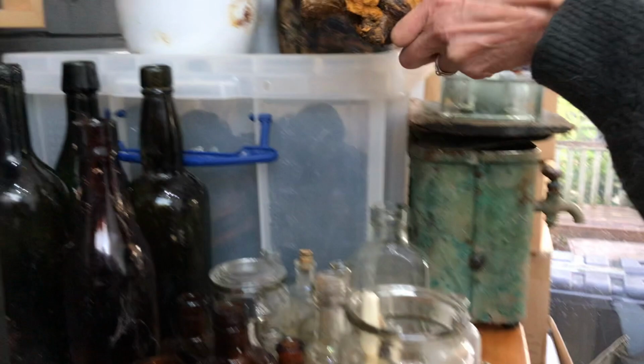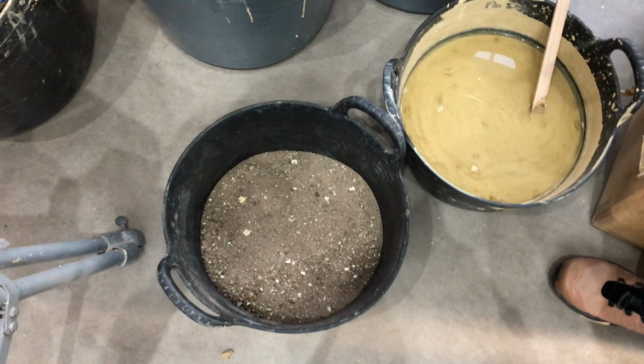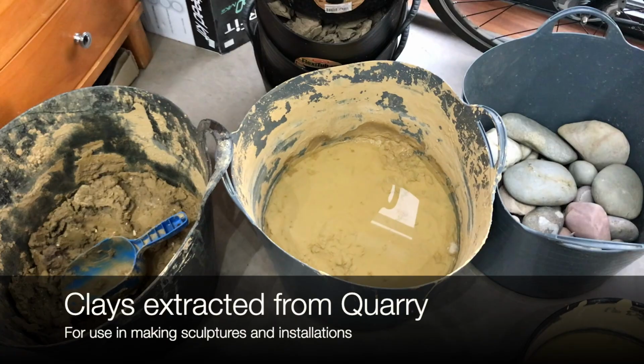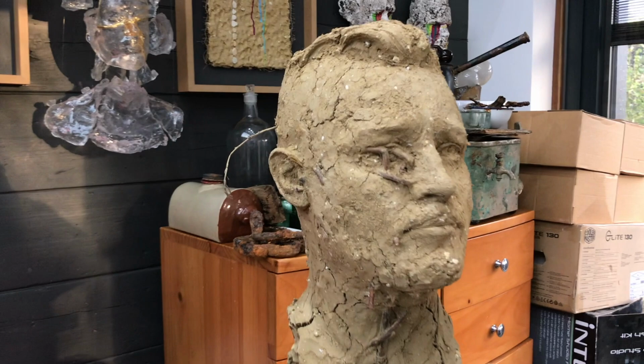So you're starting to build this story up. In this box here, that's just full of shoes. Full of the old leather shoes that I've been photographing and recording. Some of these bottles still have their little corks in. And these are the different clays that I've been experimenting with. So this is the chalky boulder clay, which I've mixed with water, taking out all the big stuff. And is that what you made? So that's mixed with sand to act as an aggregate to then create this.